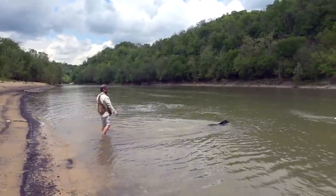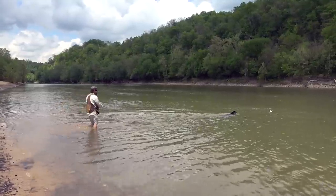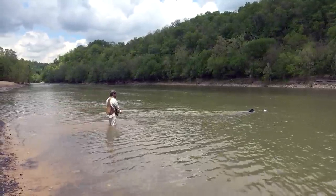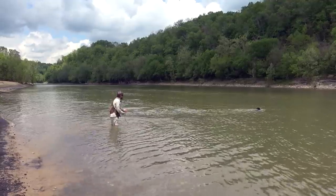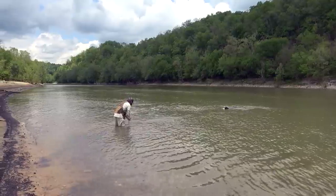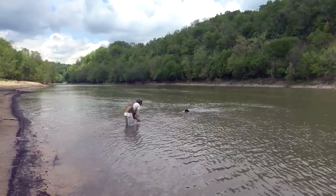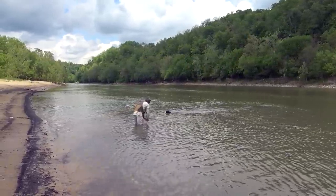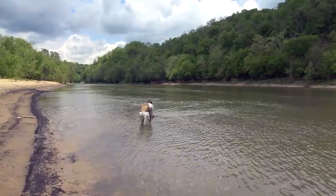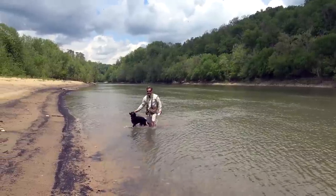Now see, I threw that one way out there. That might be farther than my long line will reach. So I might have to walk out here a little bit. Nope, perfect, perfect. Sometimes greed works out to your advantage. Come on, buddy, straight line. Come on, come on. Straight line. Oh, very nice. Very nice. Oh, all right.